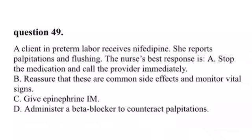Question 49. A client in preterm labor receives nifedipine. She reports palpitations and flushing. The nurse's best response is: A. Stop the medication and call the provider immediately. B. Reassure that these are common side effects and monitor vital signs. C. Give epinephrine IM. D. Administer a beta blocker to counteract palpitations.